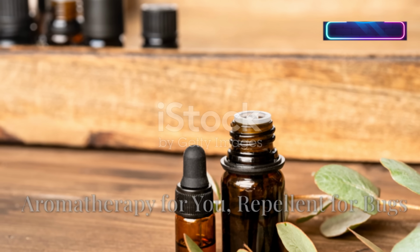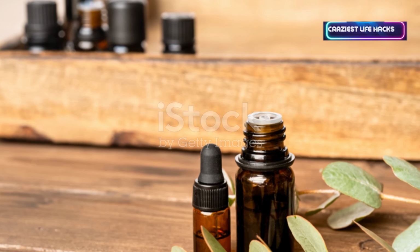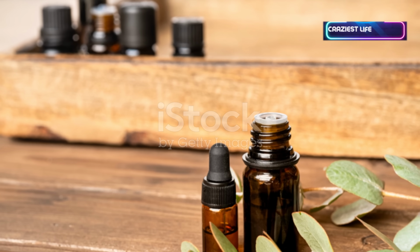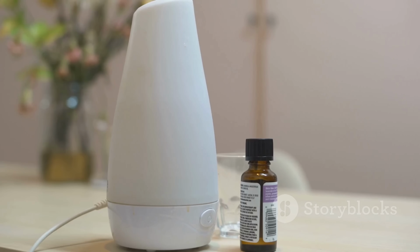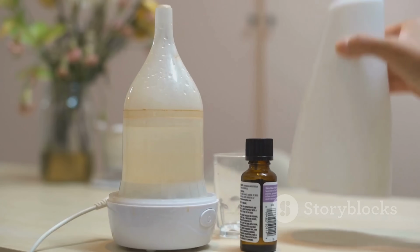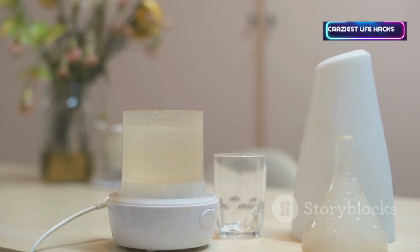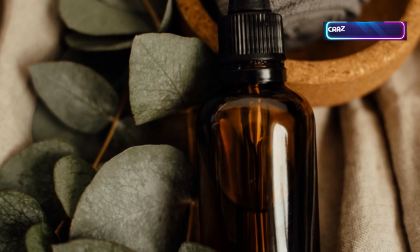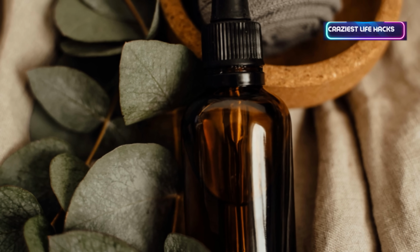Smart tech takes care of everything, leaving you free to enjoy the comfort and tranquility of your bug-free sanctuary. Essential oils, the fragrant extracts of plants that have been used for centuries for their therapeutic properties, also possess a secret weapon: they can send bugs packing. These potent oils contain natural compounds that bugs find repulsive, making them a safe and effective alternative to harsh chemical repellents. Eucalyptus oil, with its strong camphor-like aroma, is a formidable foe against mosquitoes, flies, and even ants.